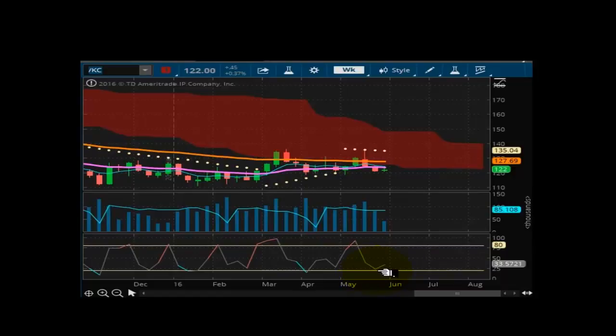It's not oversold in any stretch of the imagination. It's just waffling around here in a range. But I see sideways to lower prices continuing in this market as well.